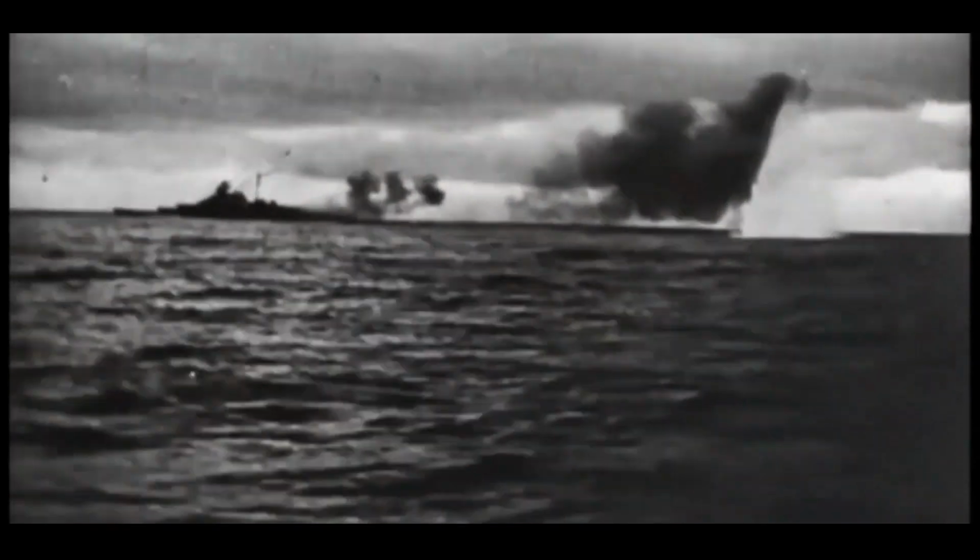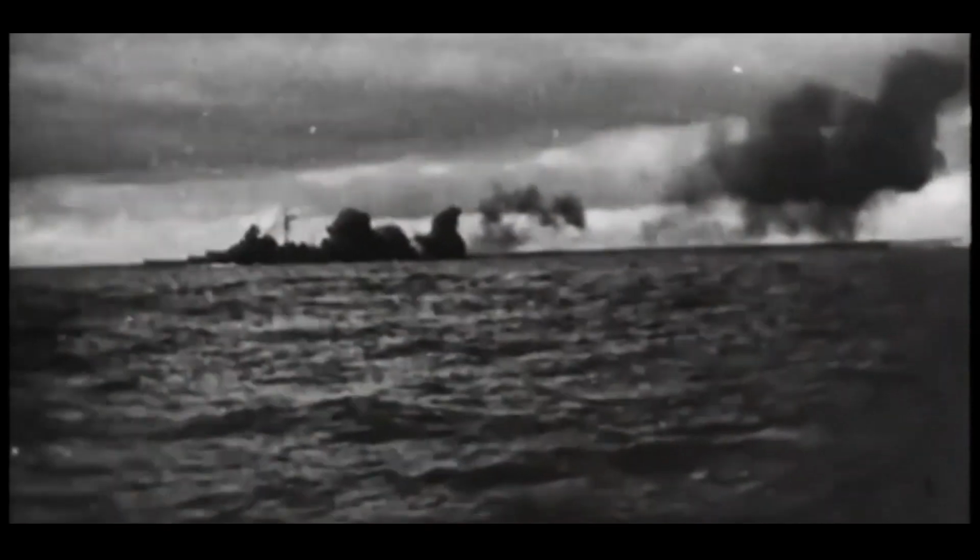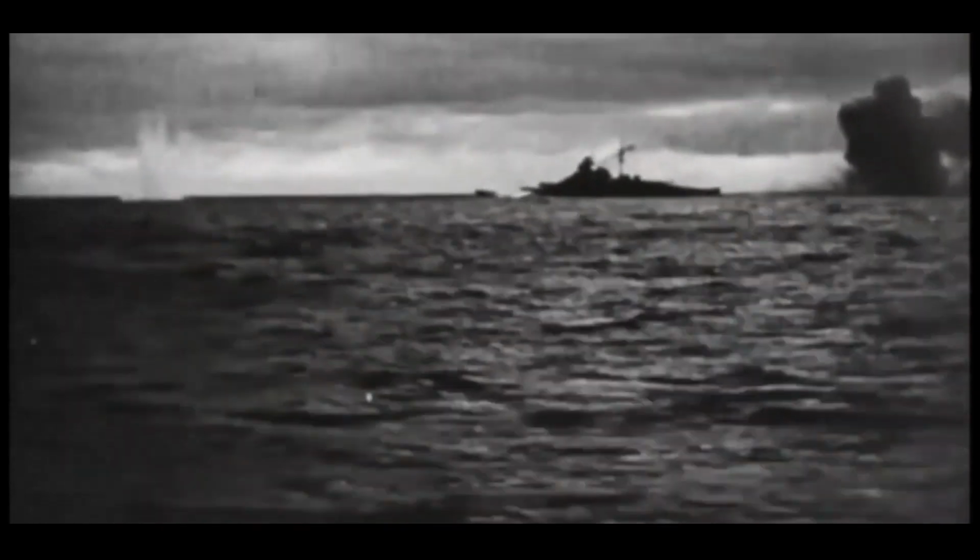The British were well aware of the dangers posed by the Bismarck and were determined to stop it before it could cause any more damage to British shipping lanes. The initial pursuit of the Bismarck was hampered by bad weather and poor visibility, but eventually the British naval force was able to close in on the German ship.